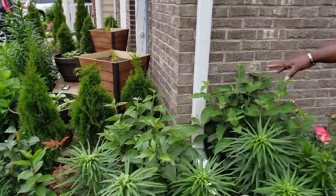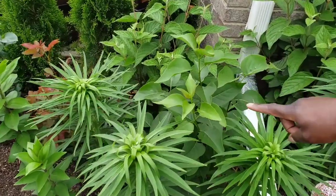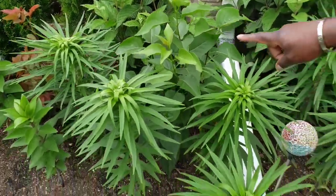Along the back side, 2 more hydrangea bushes here, and kind of just peeking out in the front over the top of these tiger lilies is a lilac tree.